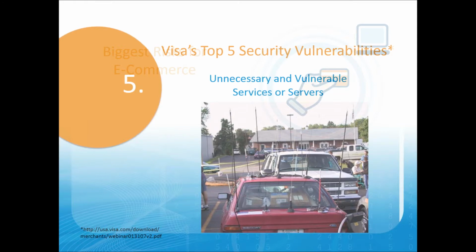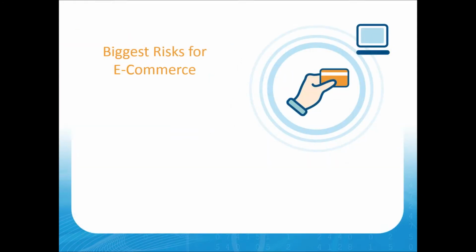Okay, so we then like to take a look at various sales channels and talk to our customers about what exactly they can do and what their risks are in terms of PCI compliance and data security. So let's take a look first at what the biggest risks are for e-commerce merchants.